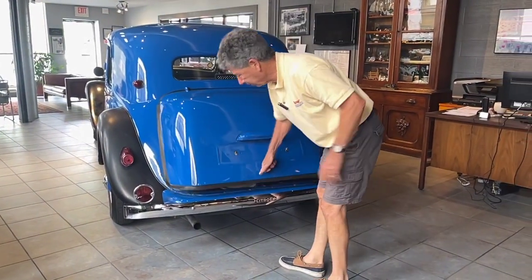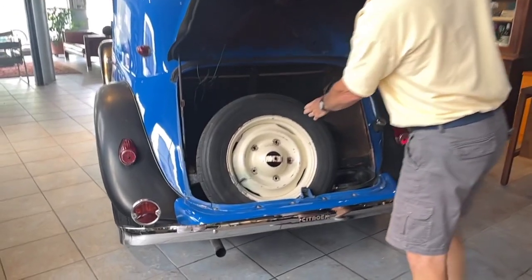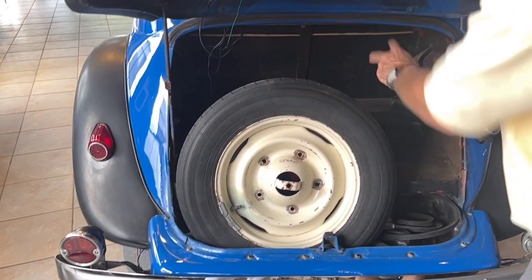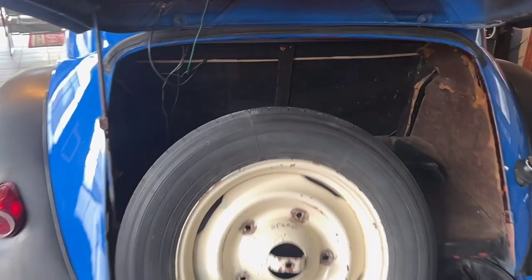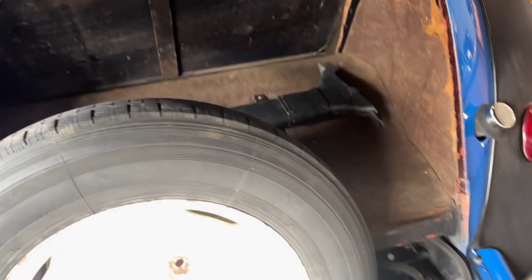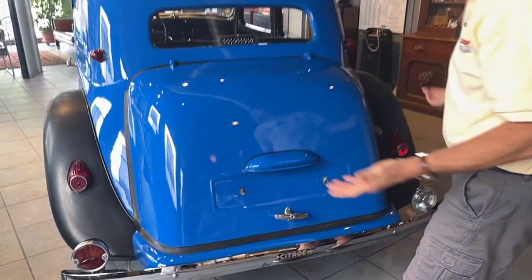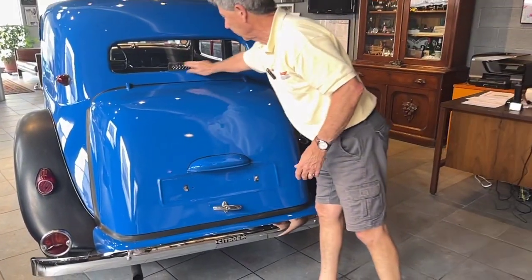Rear of the car, we have a spare tire. In the trunk area, we do have the original air intake. He has a regular smaller filter on the carburetor right now, but it comes with the original intake if you'd want to put that back on. When we purchased the car, it looked just like this. He also has a third brake light up here.